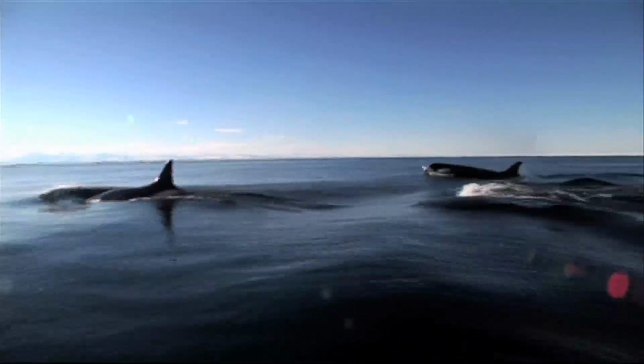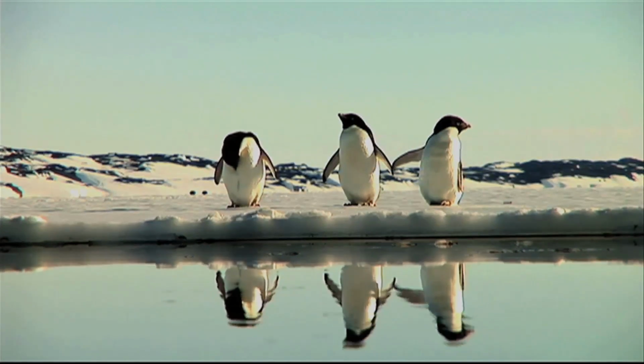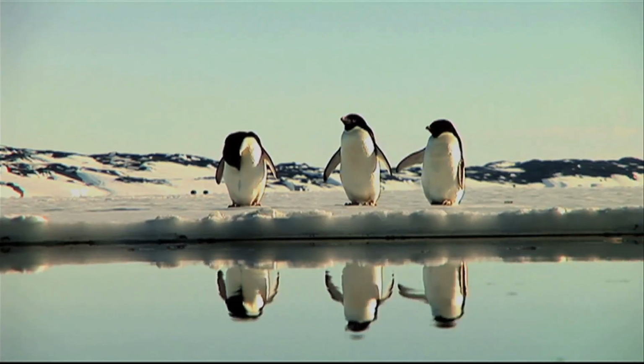The practical application of this sort of data that we're collecting has to do with fisheries management, as well as the designation of marine protected areas. In the case of fisheries management, we want to know what areas are important for creatures like penguins or seals.